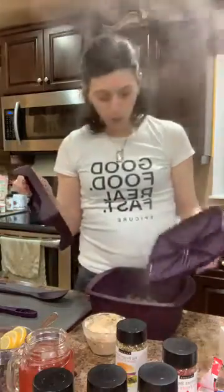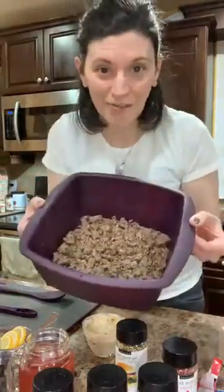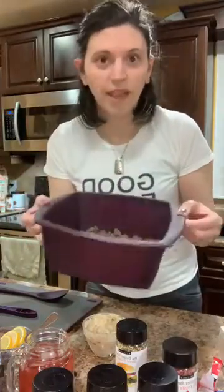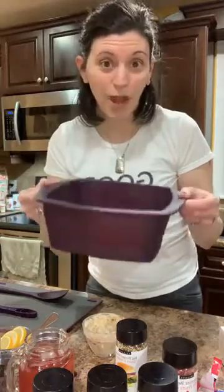If I did make some hamburger patties, I would have used the separator, so that way the grease would have just gone on the bottom. But the ground beef that I'm using is from a local butcher, so there's not really fat in my meat, so I didn't go ahead with that. But if I was using a medium ground beef, then I would use the multi-purpose tray, so that way the grease goes on the bottom, and then you just lift up and you have perfect patties. Same thing, 5 minutes, your hamburgers are ready to eat. So it's awesome.